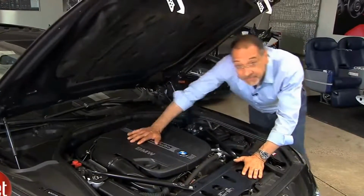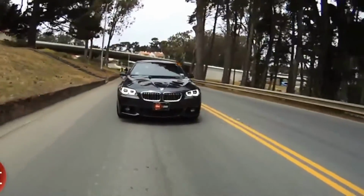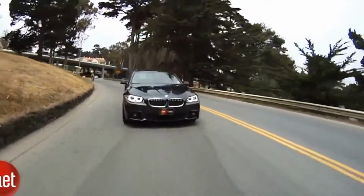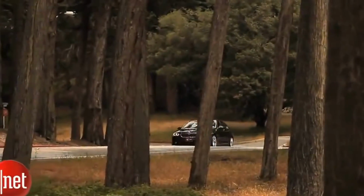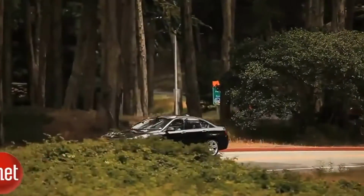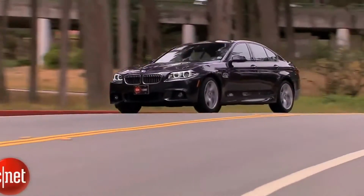Let's go for a ride. The first thing you notice in this 535d is the nature and volume of the diesel noise. Well controlled, and as long as you've got the audio system on at all, at almost any level, you simply don't hear it. Mostly at idle, there's a little bit of clatter there, but then once it starts to spool up, it just sounds like a gas engine, which is nice and important for the marketplace.